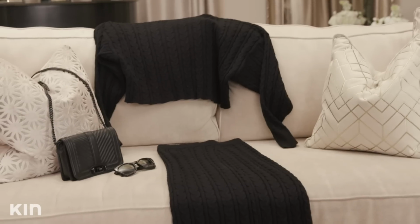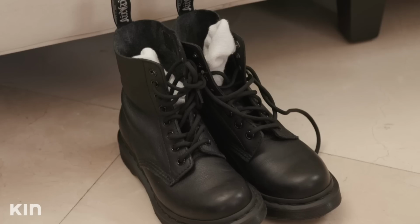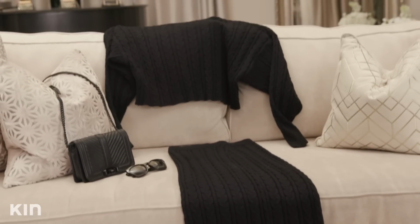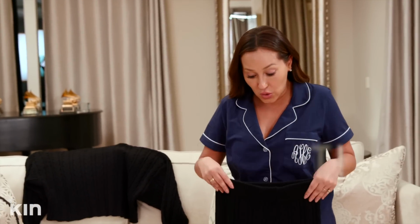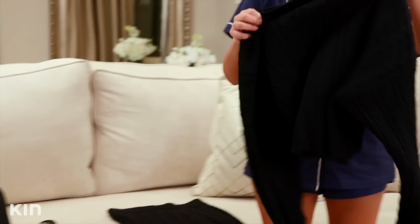I will lay out a pair of sunglasses, because you know your girl has to be fabulous, or at least try to be. This to me is a perfect go-to, run out of the house really quickly, and still feel comfy and cozy. It is a black knit piece. The true New Yorker in me loves to wear black head to toe, so I love this. It's a high-waist skirt with a little cropped sweater.